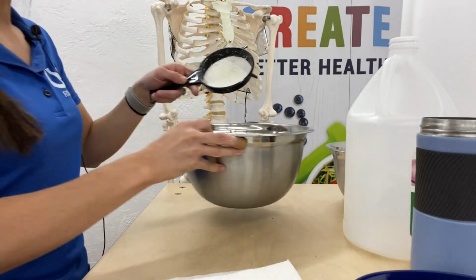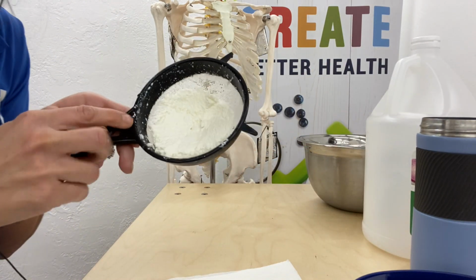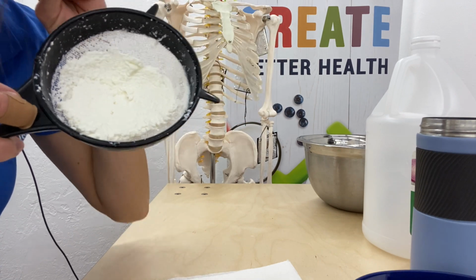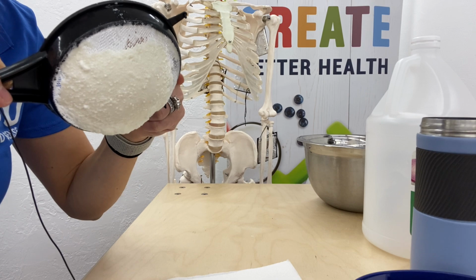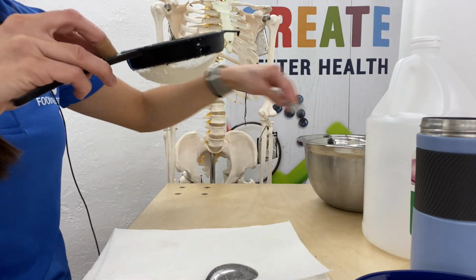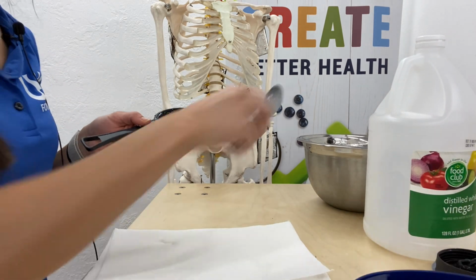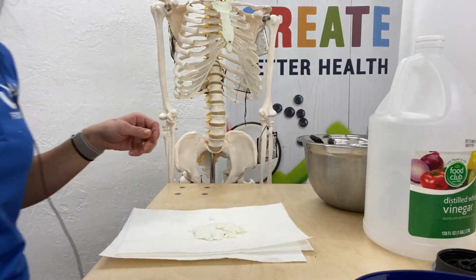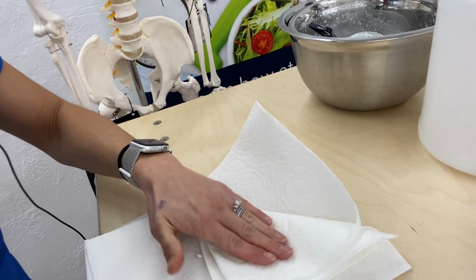And now I'm going to take this solid mixture. Remember, this is the protein in the milk that bound to the acidity in the vinegar. So that's what we're left with here. We turned a liquid into a solid. And now we are going to dry it even more. So I'm going to place my solid right onto this paper towel, and I'm just going to pat out any remaining liquid.